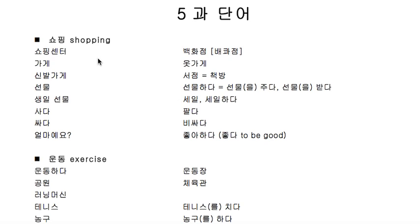쇼핑. 쇼핑센터. Yeah, you can guess the meaning easily, right? 그 다음에 백화점. So we write this way, but we read this way. It's department store. 백화점.